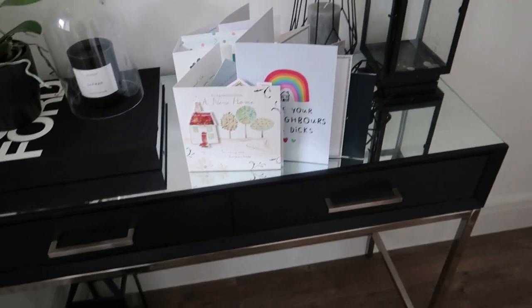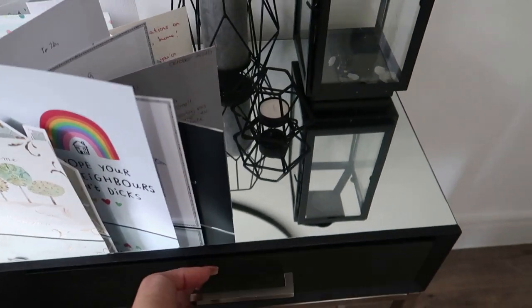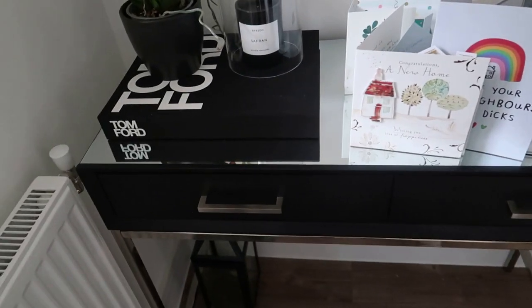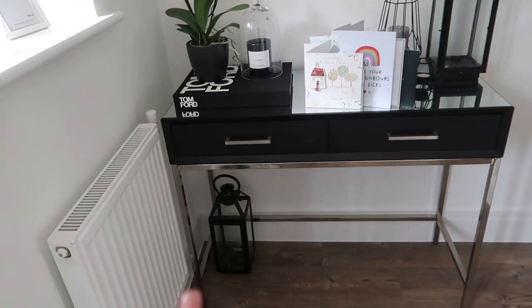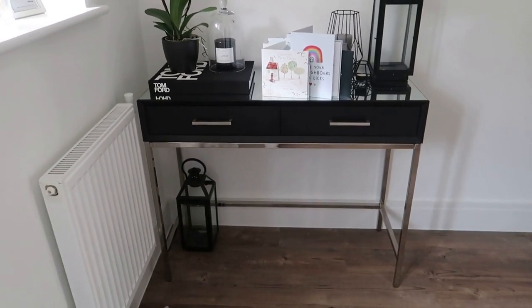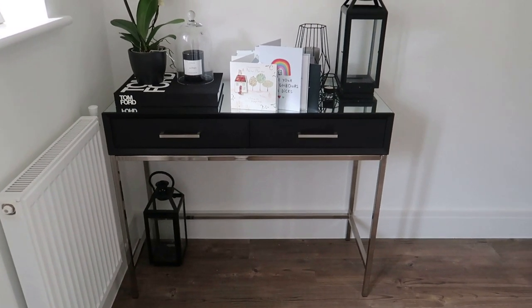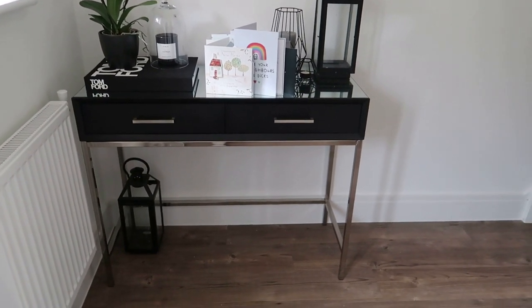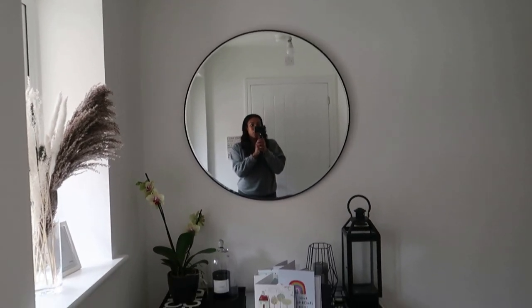So this side table comes with two drawers, so we've literally just got like our keys and stuff in there, and some face masks, and another one there, and then the other lantern I put underneath there. I would like to get one of those baskets for underneath the console table. I feel like that will look really cute and cozy, and I'd like to have little blankets and stuff perhaps in there. But yeah, that is the corridor now.